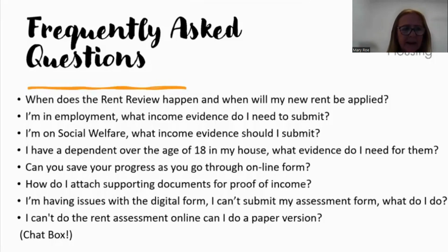Now, the last one, I can't do the rent assessment online. Can I do a paper version? We would wish that it was all digital this year, but we do know there are some people who probably won't ever be able to do a digital one. So what happens is just phone us and we'll talk you through it, and we'll help you whatever way we can to get you through doing a digital one. And if not, then we'll have to give you a paper one if you come under a certain criteria. Okay.